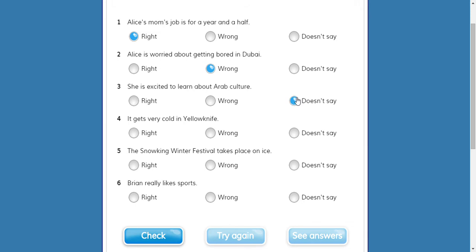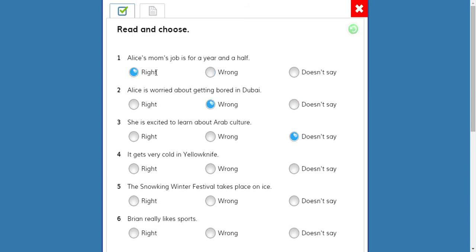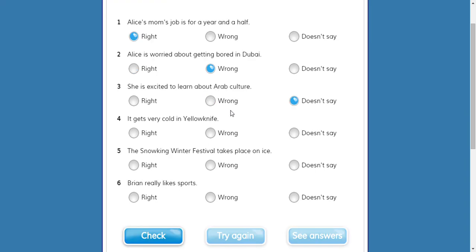It doesn't say. In the audio, they didn't talk about Arab culture. So be careful. Activities 4, 5, and 6 we're going to do in our classes. You have an example. Now you're free. If you want to talk in class, you can solve activities 4, 5, and 6 and get ready for the class. If you don't want to, there's no problem.